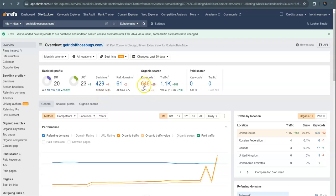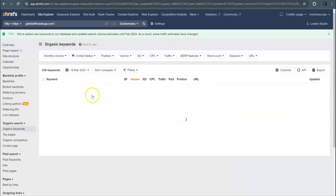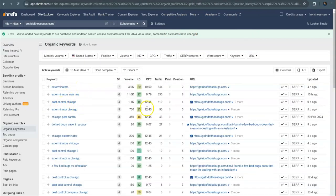Okay, so they do have 646 organic keywords that they're being found for and 1,100 traffic. So looking at their keywords here, Pest Control Chicago sitting on position 4, so they've got 119 people traveling to their website every month looking for that keyword. So I know that would be a pretty big game changer for you.